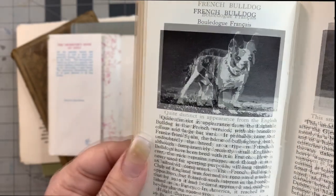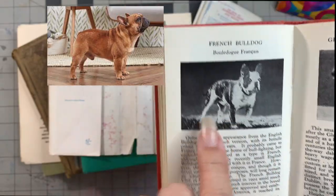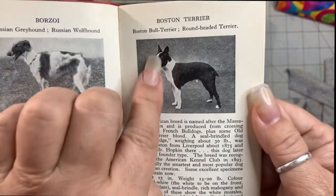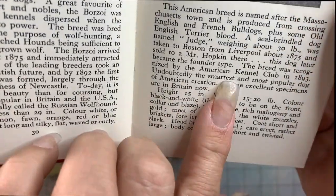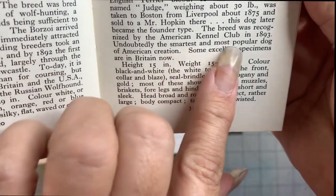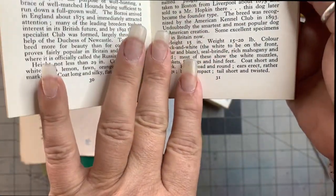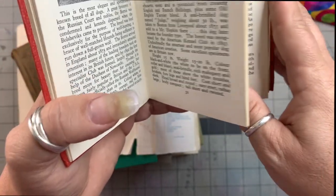French Bulldog. Look how much taller the Frenchie was. Even the Boston's quite a bit taller. There's the Boston Terrier, a little bit taller than today's breed. Round-headed Terrier, Boston Bull. I just would like to point out that the Boston Terrier is undoubtedly the smartest and most popular dog of American creation. I just want to point that out. My dogs are smart. I have a bumper sticker that says my Boston Terriers are smarter than your honor student. I'm not kidding. They are smart.